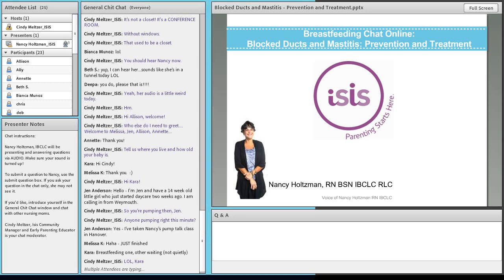Very firm and hard and uncomfortable inside. Or it may just be an aching sensation in one particular quadrant or one side of the breast that feels particularly tender and bruised inside. But there may not be anything much to see on the outside. Sometimes the breast will look a little bit pink in that area.